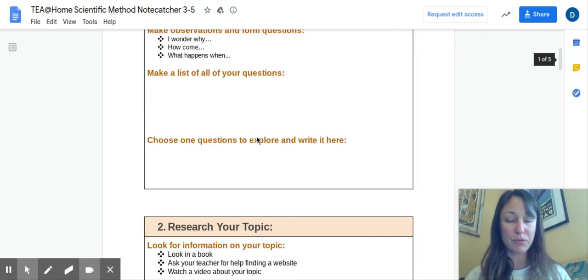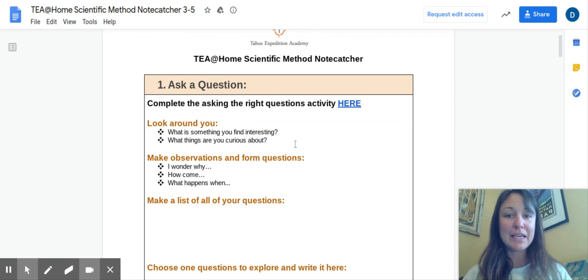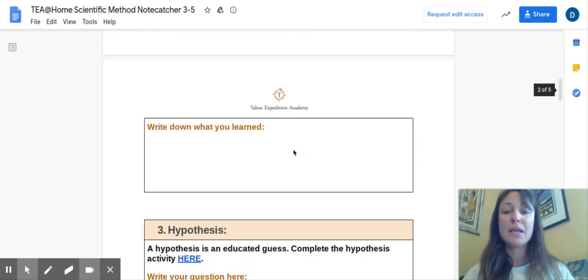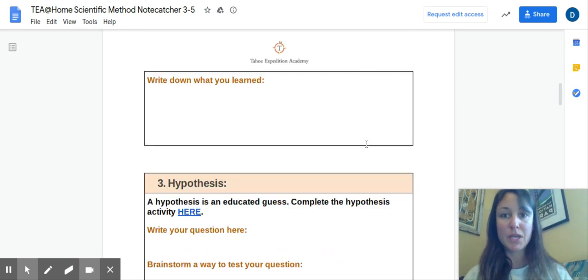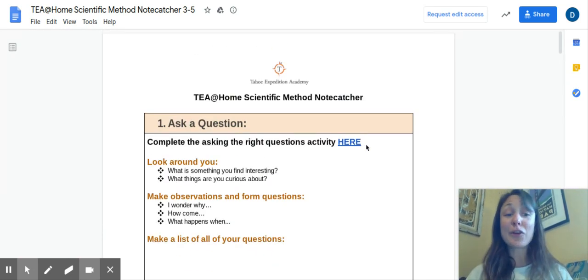The one thing I want to add before I let you go and get started is here, where I'm pointing with the mouse. If you click where it says here in big blue letters, that will help you come up with ways to ask questions and asking the right questions for science exploration. And then also coming down here, if you go to this link, it'll help you with forming your hypothesis, your educated guess.